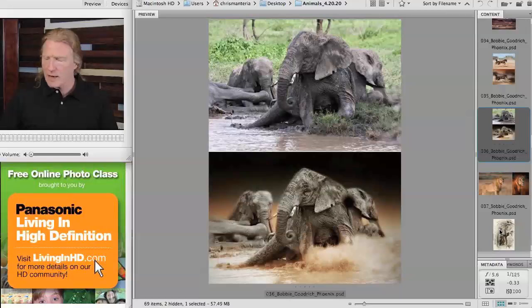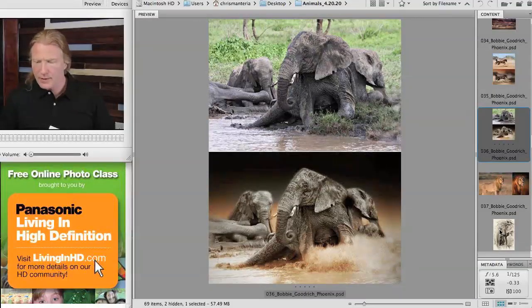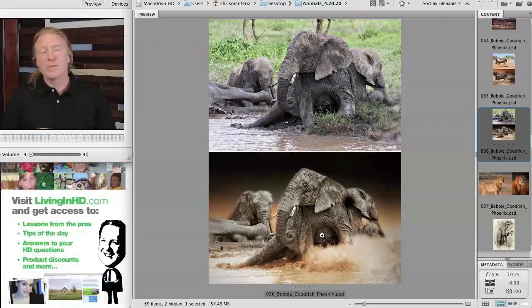Same thing here. We've got another before and after shot of some elephants. You can see Bobby's adjusted the color down here, got rid of all the green, and given us a brown sort of, not monotone, there's color in there, but just a very limited palette. Very interesting kind of shot. It gives it some serious depth. Right away I'm looking at these elephants and wondering what's going on here. It takes a good shot and makes it into something entirely different.